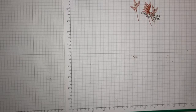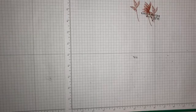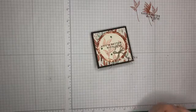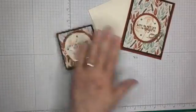So let me, I don't want to grab the mystery stamping card. I want to grab the instructions, the clues. That's what I want. Almost showed y'all. Almost revealed it. Okay, let's go ahead and grab mystery stamping supplies. I think I'll bring this stuff back out so it's not just my grid paper laying here. Cover up that ink mess.